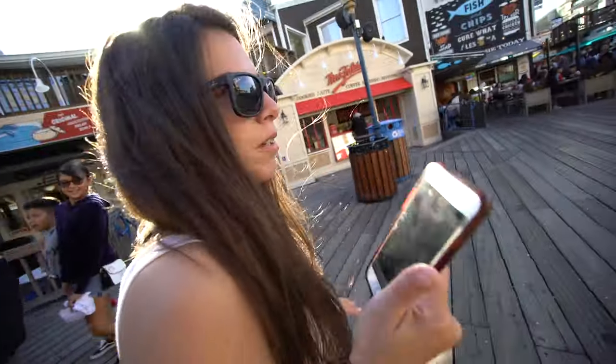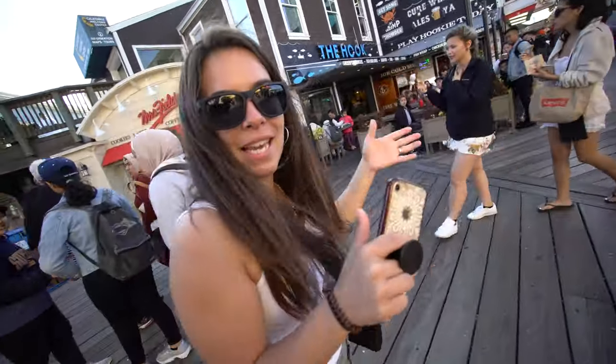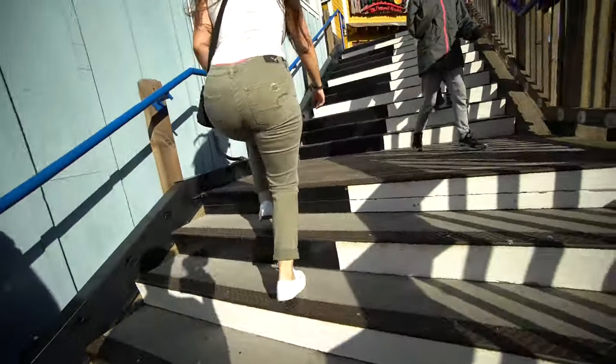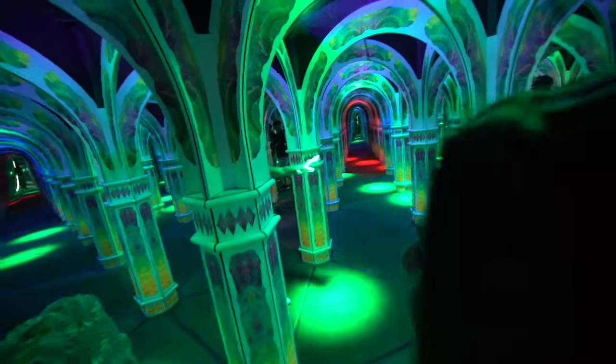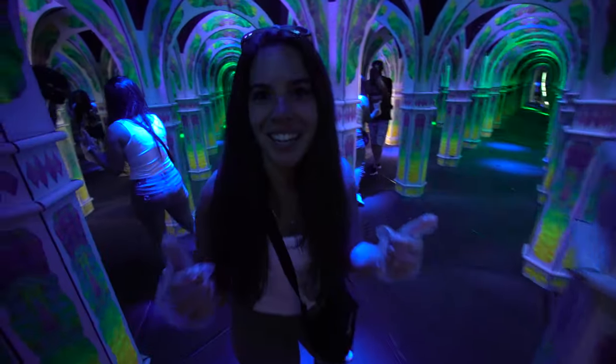Atlas Obscura brought us back to Pier 39. We're gonna head into this crazy mirror maze. So, I don't know, we'll see how it is. Wow. What in the world? Okay, we go this way. Wow, this is crazy. Another A plus for Atlas Obscura, because this is sick.